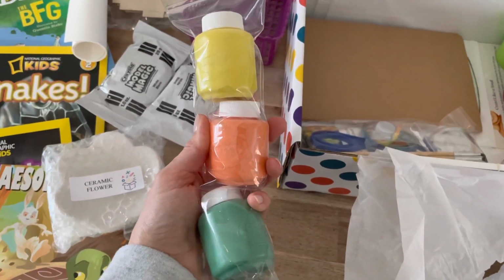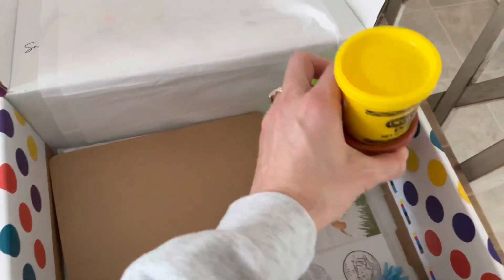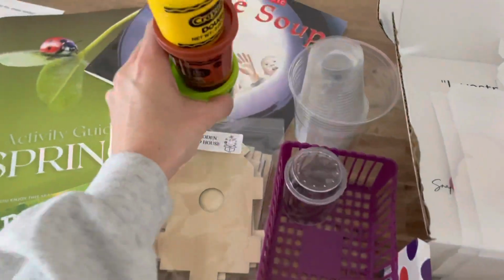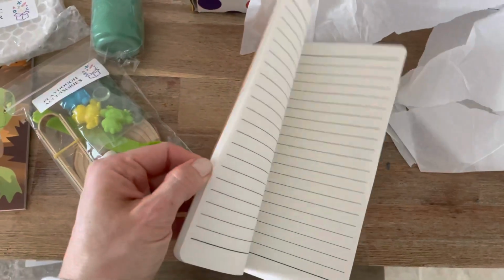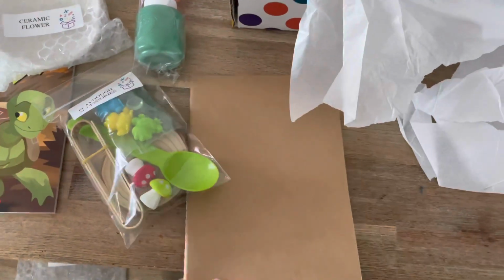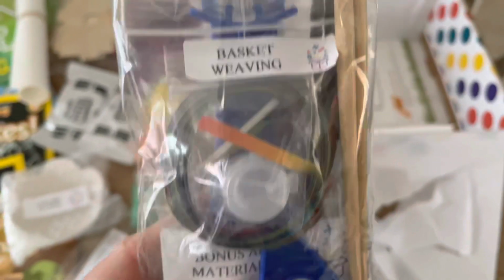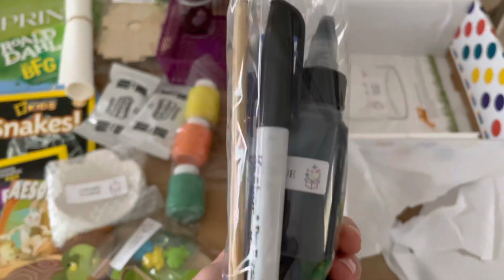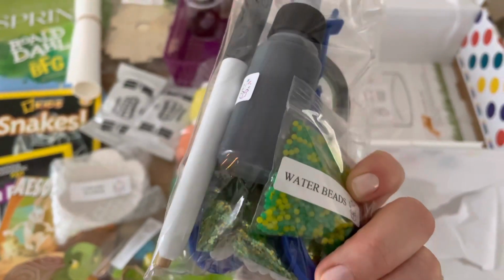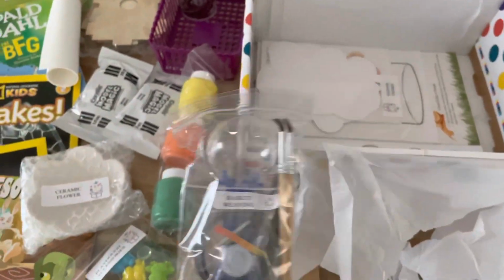Again, we have our spring paint colors, spring Play-Doh colors. This looks like maybe this is going to be a journal of some sort. I'm guessing maybe a nature journal since it's for spring. In here we have another one of those sensory tools, some basket weaving materials, bonus art materials, more of those nice wooden paintbrushes, dry erase, more of the black glue, water beads, and then it looks like that's it in there.